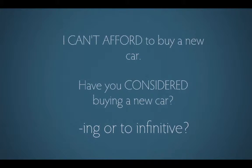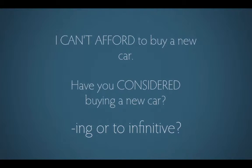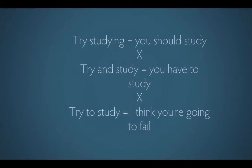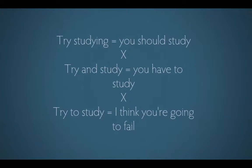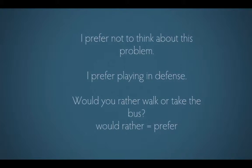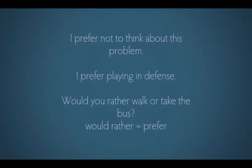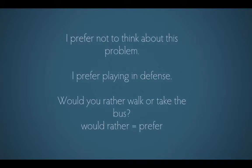You already know that some verbs can be followed either by to infinitive or the ing form. You also know that meanings can change. Some other verbs will have a very peculiar behavior. These verbs have to be studied separately because in the end we're dealing with the meaning of the grammar.